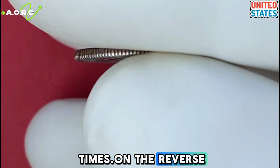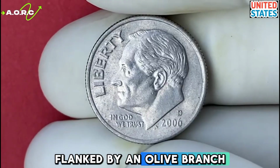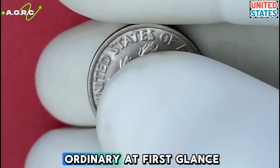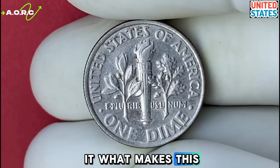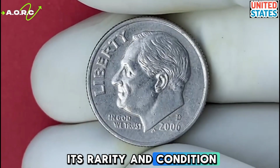On the reverse, you'll find a simple yet powerful design of a torch flanked by an olive branch and an oak branch, symbolizing liberty, peace, and strength. This coin may seem ordinary at first glance, but certain versions of the 2006 D dime are far from it. What makes this coin special? The answer lies in its rarity and condition.